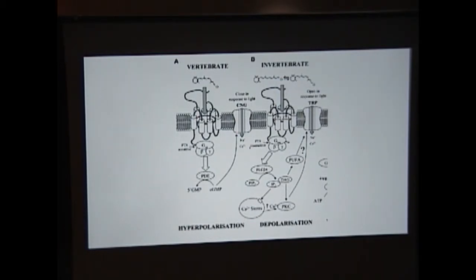If you look at a vertebrate photoreceptor and how it works, you have opsin, this transmembrane protein that's coupled to a retinal molecule, and when light hits it, the 11-cis retinal is isomerized to all-trans retinal, and that causes a conformational change in the opsin, which then activates a G protein. Phosphodiesterase is activated, which hydrolyzes cyclic GMP, and then you have this transmembrane ionic channel that gets closed. All right, that's how vertebrate photoreceptors work.